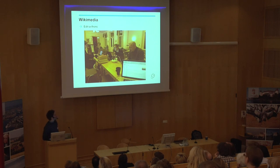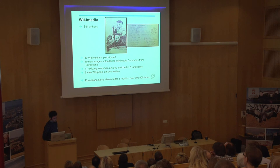About 17 of these images were used in articles, either in new articles that were written or in articles that were already written. And they translated them into, I think, about 6 or 7 languages. So this is one of the images that was used, a postcard from Hitler from the First World War. This piece came to the Europeana database in one of our roadshows. Someone just came in and said, I have a postcard, and it appeared to be a postcard of Hitler.